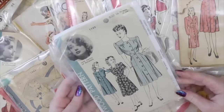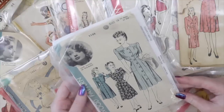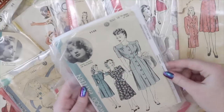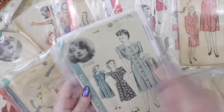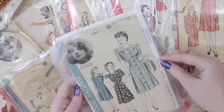This is based on June Havoc of RKO Radio, and I think we saw this in another Hollywood pattern, but you've got a plain gored skirt with optional pockets, and then you have that rounded kind of yoke detail around the shoulder, and an option for puffed sleeves. And I wonder if she was known for having flowers in her hair, because there are two styles with kind of heavily floral hat pieces, which you don't usually see.